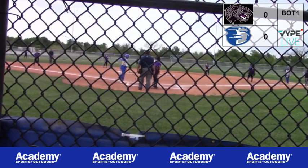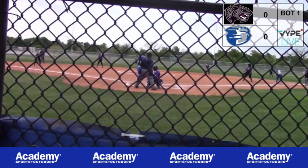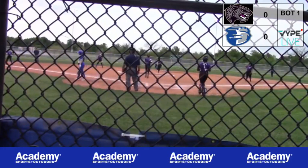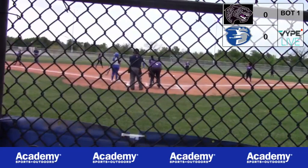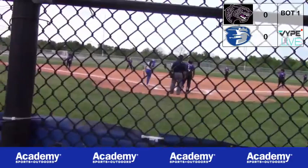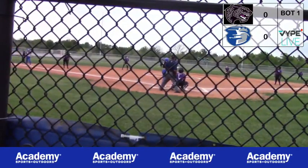So, bottom of the second, no outs thus far. Bottom of the first, runners on first and second for Maynard New Tech. Score is 0-0. For the Jaguars, number 14 at pitcher, Sonia Lampkin. Oh, there's going to be like two bases stolen there. So we now have a runner on third and a runner on second. Maynard New Tech looking to get on the board first.